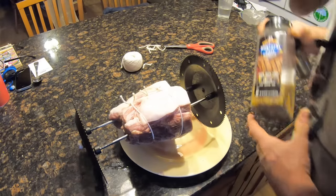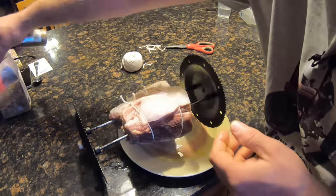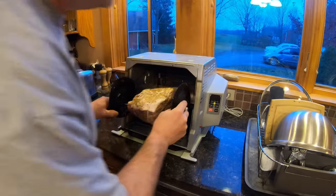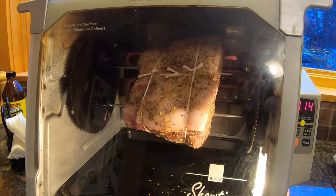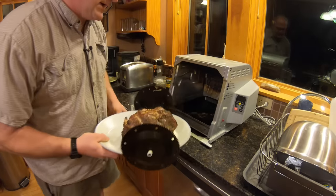Now I put a rub on it, which in this case is Montreal steak seasoning. I like this stuff for both beef and pork. Put it in the rotisserie. She is done. 140 degrees in the center.